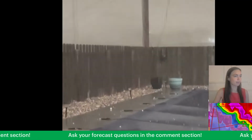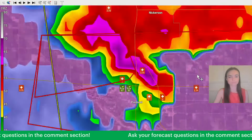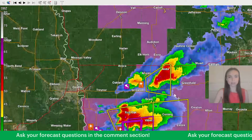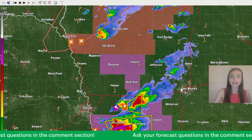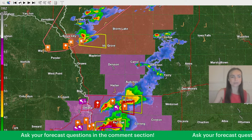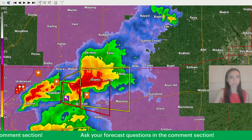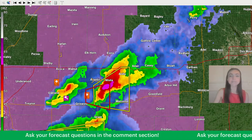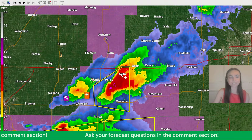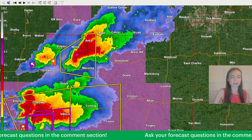So let's go back to your radar, and let's go to your current time up in Des Moines. Quiet right now. Storms are just to your west. They're moving in. You can see that if we back this radar up just a little bit, storms are moving to the east, but it does look like it's going to stay to the south of Des Moines. Maybe you'll get some rain from this, but the strongest part of this storm is most likely going to stay to the south.